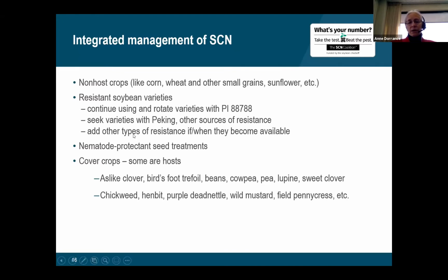We do want to use nematode protectant seed treatments. There's some data that supports that maybe this reduces the number of full generations we get in a season. I think the data's, the jury's still out on that, but that's one of the new suggestions that we've been hearing.